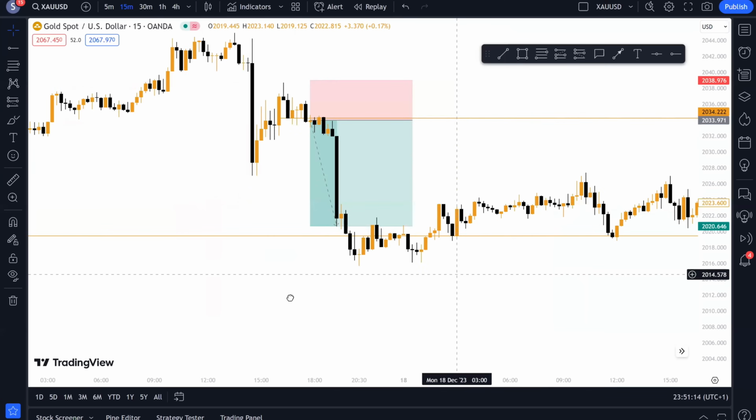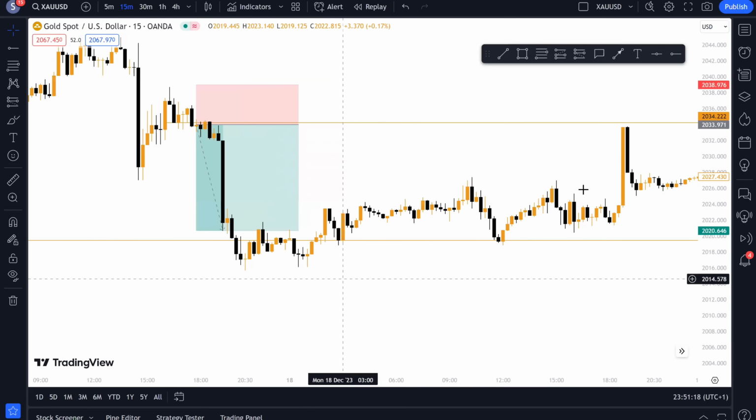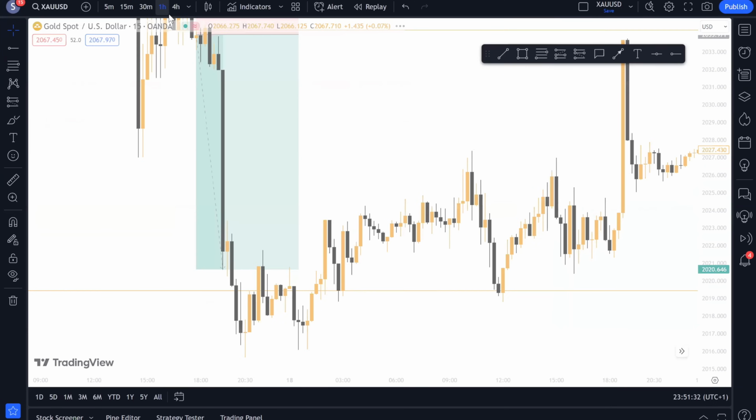I think around, where was that buy setup? That buy setup I took, what time frame is this? Sorry, let me go back to that time frame and be sure of the time frame I took that trade from. So this was from the 1 hour time frame. So let's go to the 1 hour time frame.